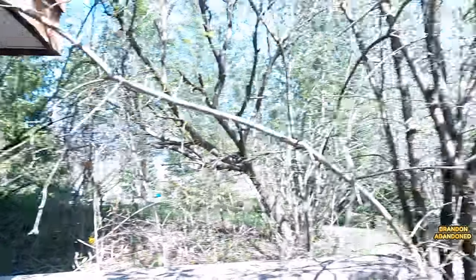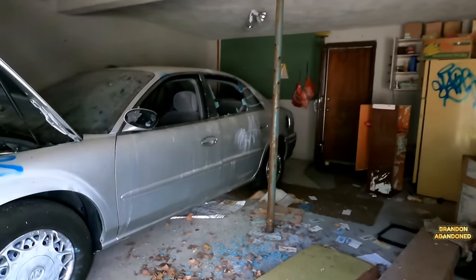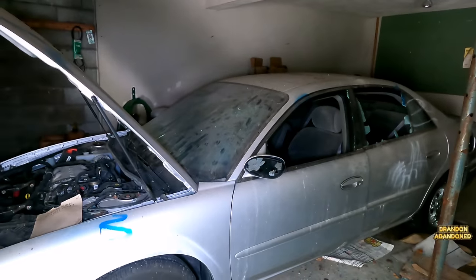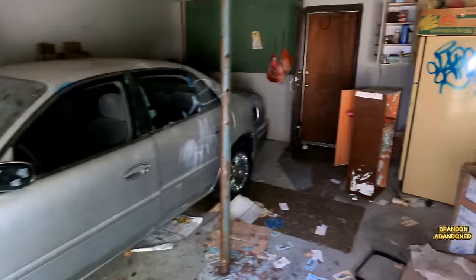How you doing? I don't see what we have. We got a Buick. An old Buick hanging out.